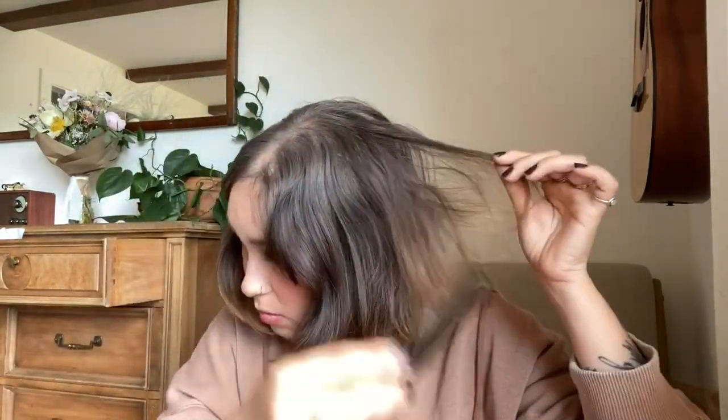And yeah, growing out your hair's hard, especially not dyeing it for me has been the hardest thing ever. I've never had just my natural hair color, but I'm liking it. I'm trying to learn to love what I have. Also, my bangs are growing out, so that's fun.